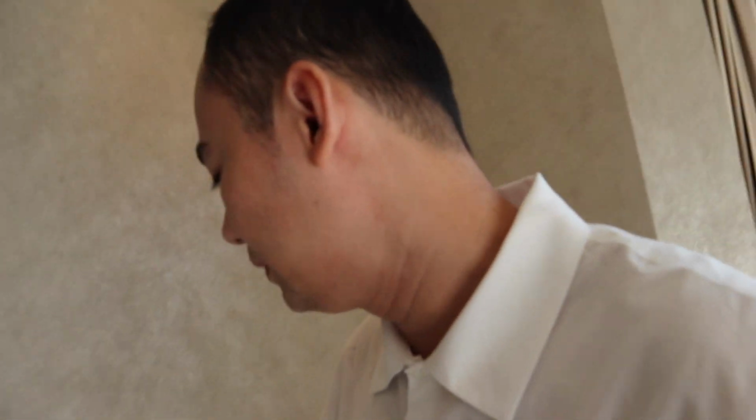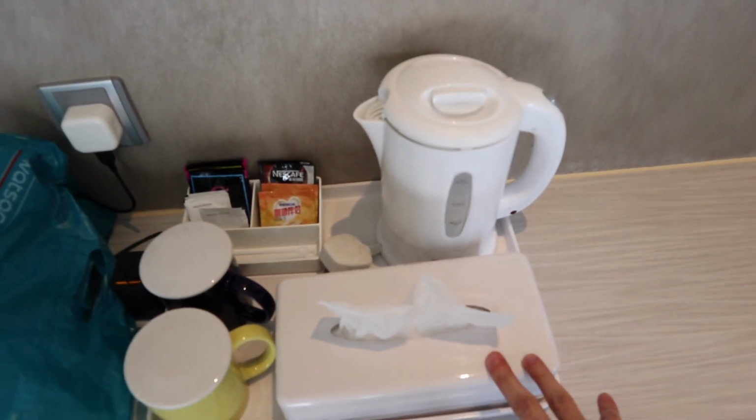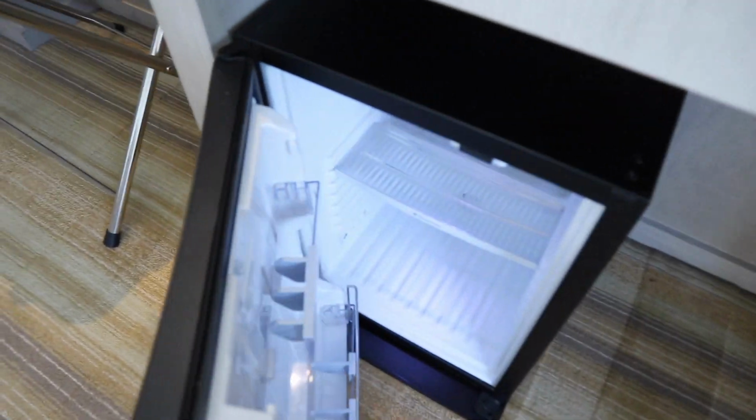Super, super duper basic lang nitong hotel na to. As in, no frills kind of hotel talaga siya. But, you know, this will do para sa 3 nights na stay. I think this will do for me. Ayan, may very basic na coffee and tea facilities. And wala nang laman yung ref.